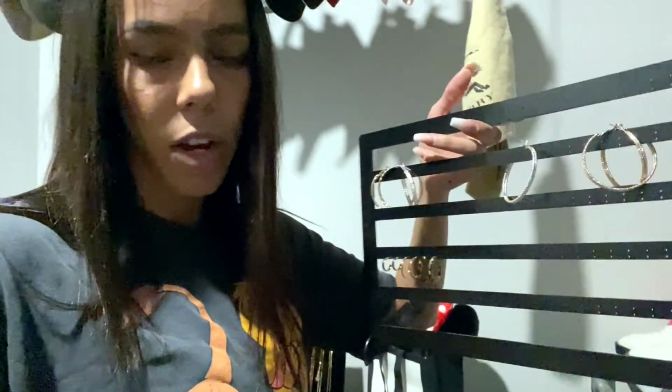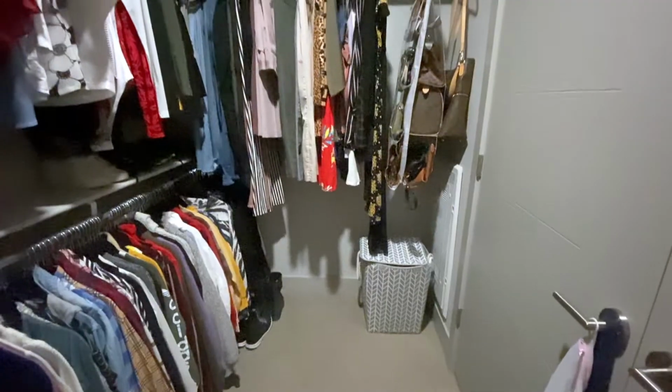I will have everything that I got to organize my closet linked down below. I'm gonna link it, but I don't recommend this earring holder. It's really cheaply made. It already broke.